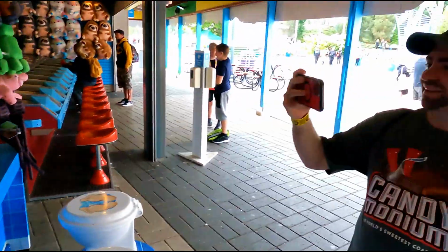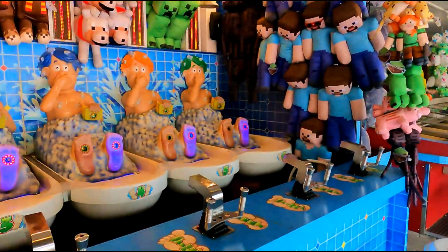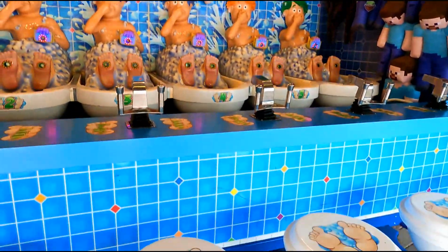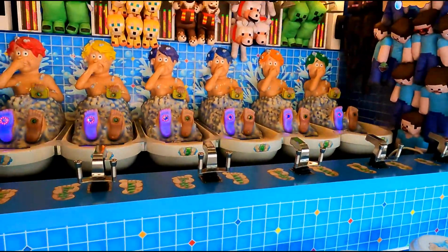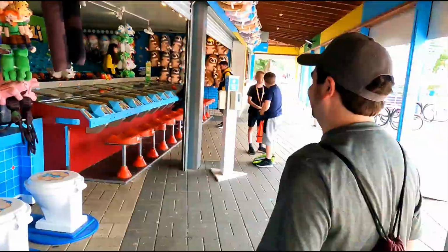That's something. Oh, weird, isn't it? Very weird. So I guess you spray the targets while sitting on the bog. Yeah. That's funny. Only in Europe.